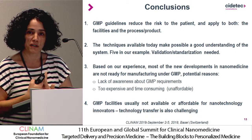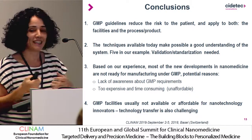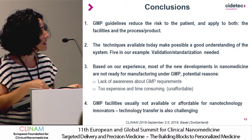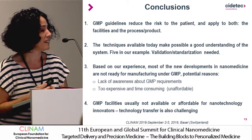They are quite complementary. In our case, we needed just five techniques to know if we had inter-cross-linking or not. But validation and standardization of these techniques is needed.